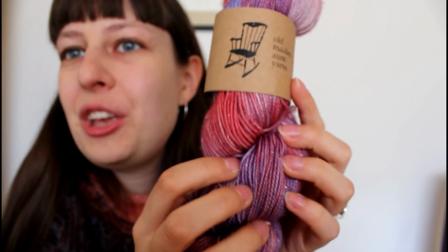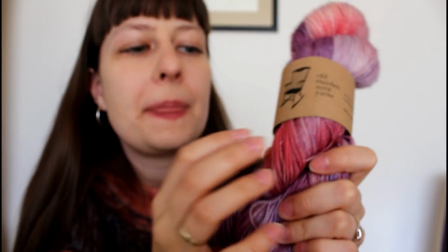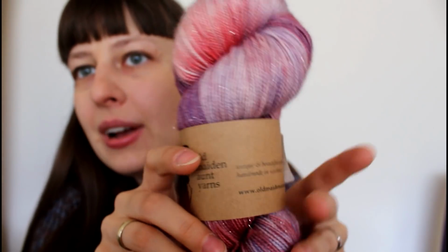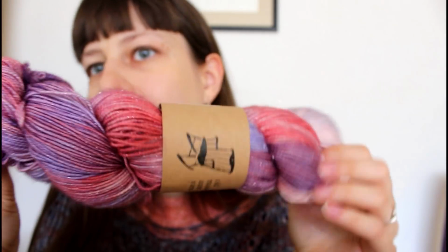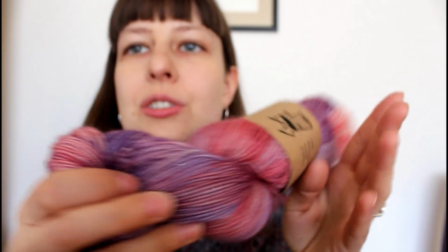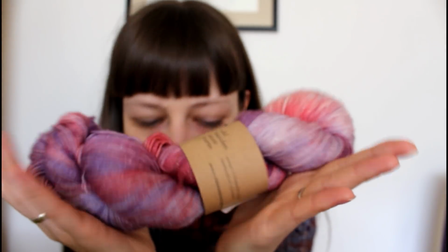I'm so in love with this skein, you guys. It just, again, yum, yum. I want to eat it. And yeah, I could use it for socks, but I could also use it for something like this, for a sweater. Because why not have a sweater that sparkles? I see no reasons not to have one. So yeah, this is my last part of the haul. I hope you've enjoyed. I know I did.